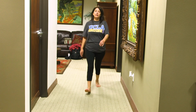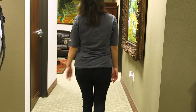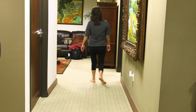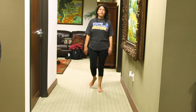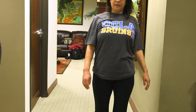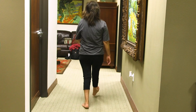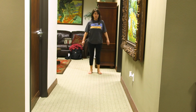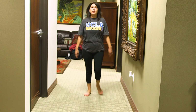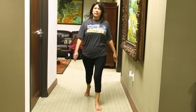When you watch her gait, you can clearly see that there is some lack of internal rotation of her hip, her foot, and external rotation. Her heel strike, her loading phase, and her mid stance are all abnormal with how her foot hits the ground. And then when she gets into the push-off phase, there's very little extension there.